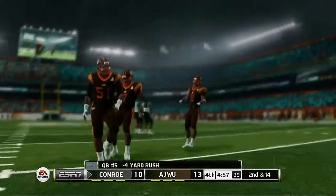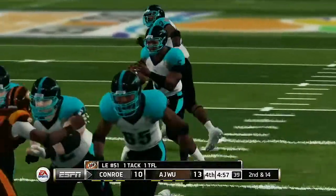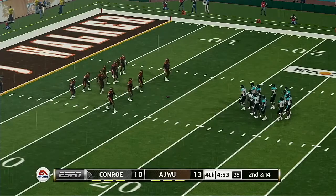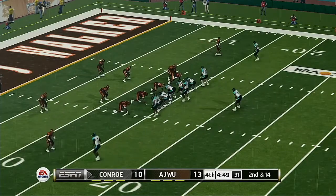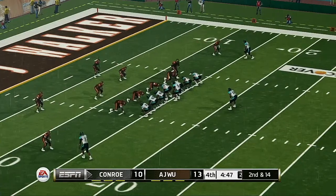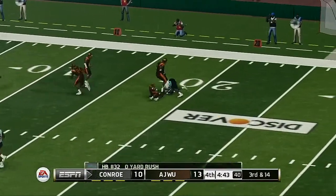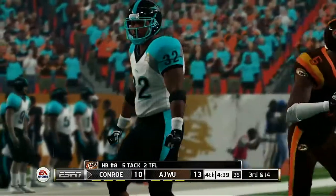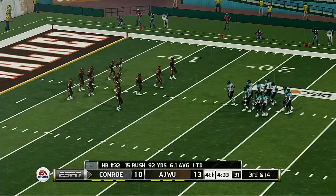Tackle at the 14. If this offense keeps running at this guy, they're going to have to rethink some of their play calling. That makes it 2nd and 14. We've got a 2nd and 14. Ball on the 14-yard line. To the running back, and he gets nowhere. Sometimes a play is not going to work for whatever reason. It doesn't mean you throw the play away.